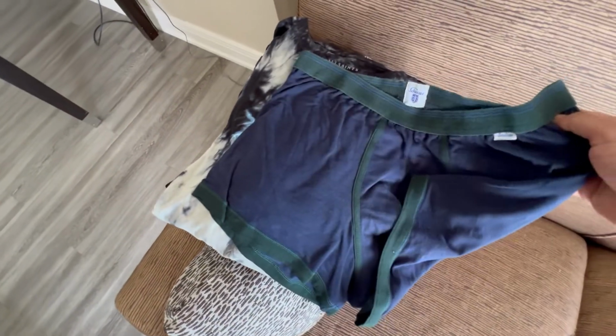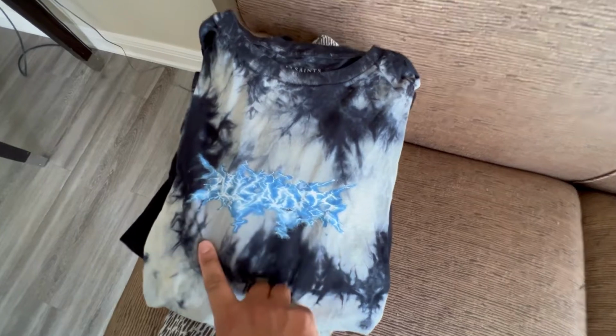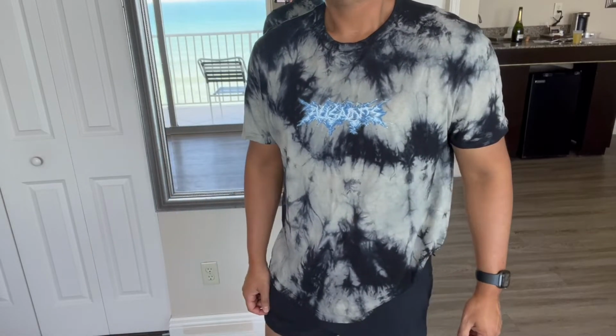These guys are from Sheezer, which is a German brand. I recently picked this shirt up from a Nordstrom. It's from All Saints. I really love the tie-dye effect of this shirt. Plus the fit is really kind of what I'm into right now. Kind of a baggier, boxier fit.